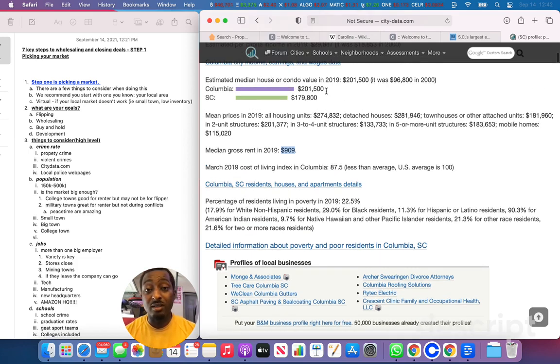On a $200,000 purchase, you're going to be looking to get close to $2,000 on the rental side of that, which may or may not work, or we have to find a side of town that does work so we can make that happen.